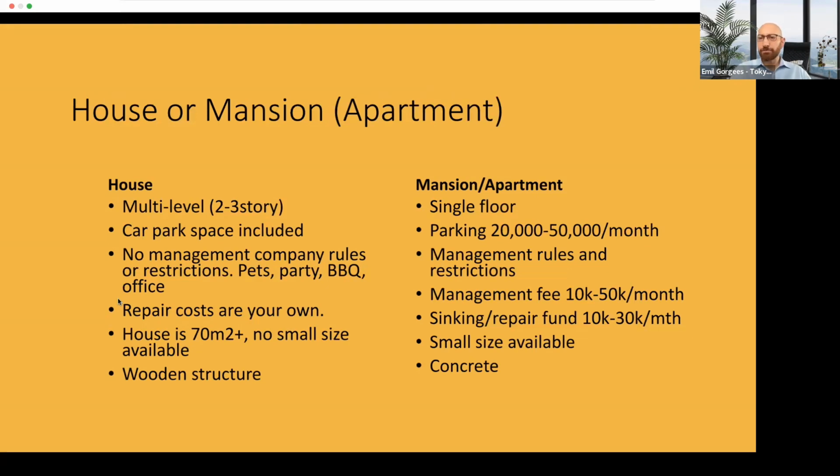With a house, there's no management company or body corporate with rules that you need to follow. So if you want to be noisy, if you want to have pets, I've got a balcony out here that I like having a barbecue on. If you want to use it as a home office, you're able to. Whereas in a mansion, they might have strict rules about what you can and cannot do. Okay. For example, barbecuing on the balconies in mansions is often not permitted.